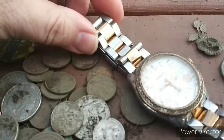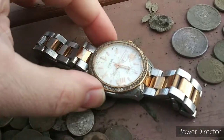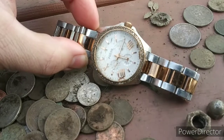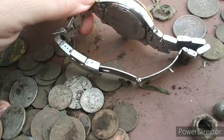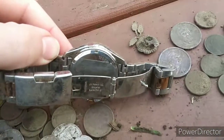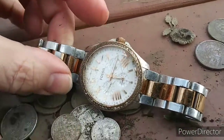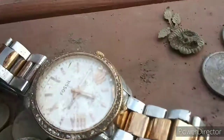Did find a really nice surface find. This is a Fossil watch. Has the band and everything. So I'm gonna clean that up. That's gonna be nice to maybe wear. I don't have a watch.